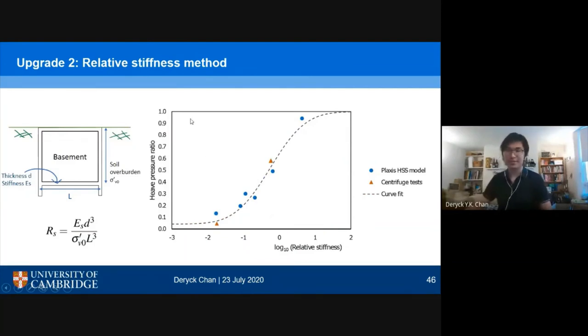So the other method we can use is to plot some non-dimensionalized measure of the stiffness of the slab on one axis and the proportion of pre-existing overburden that becomes long-term heave pressure on the other axis. And we've defined the relative stiffness parameter as such here.